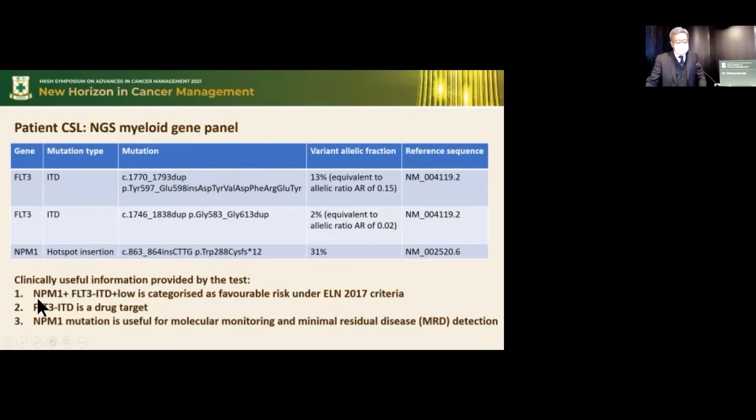First of all, the NPM1 mutated or positive and FLT3-ITD low, defined as an allelic ratio of lower than 0.5, which is the case in this patient, is actually categorized as favorable risk. So the outlook of this patient is more favorable than other patients with acute myeloid leukemia. And this is not all.